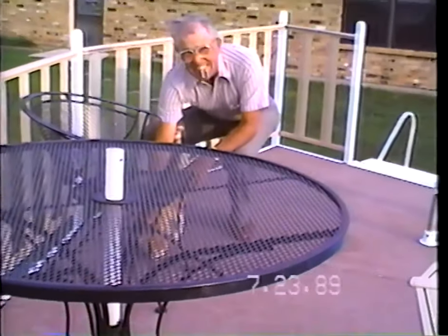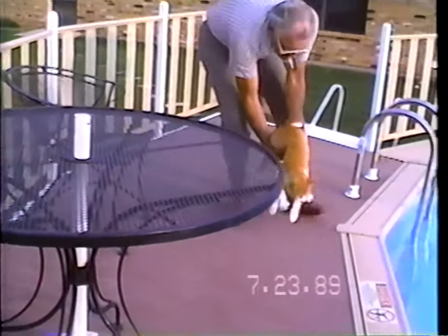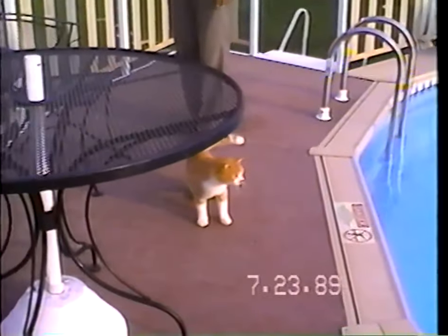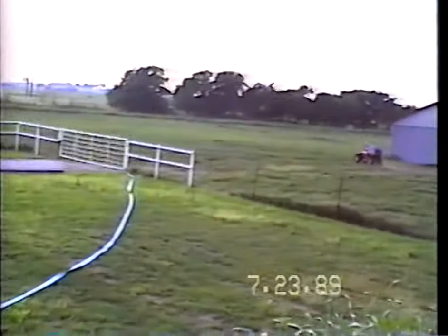This is one bad cat. But he needs to learn how to do the chow chow. Well, we're going to put you in a pool, baby. Do the chow chow. Get your picture, baby. What is Kim and Pam doing?